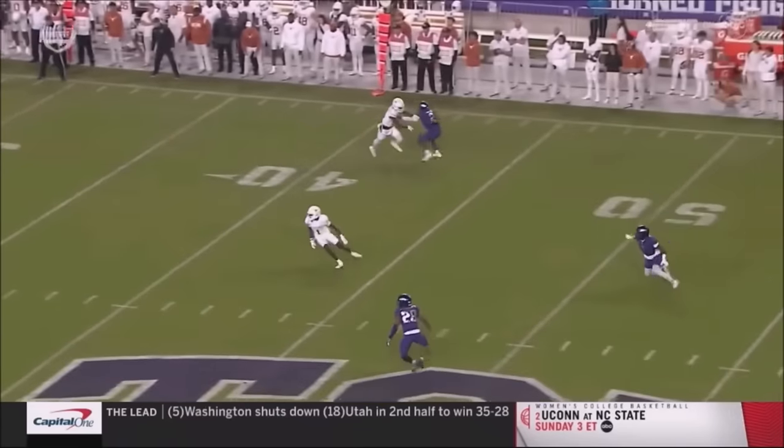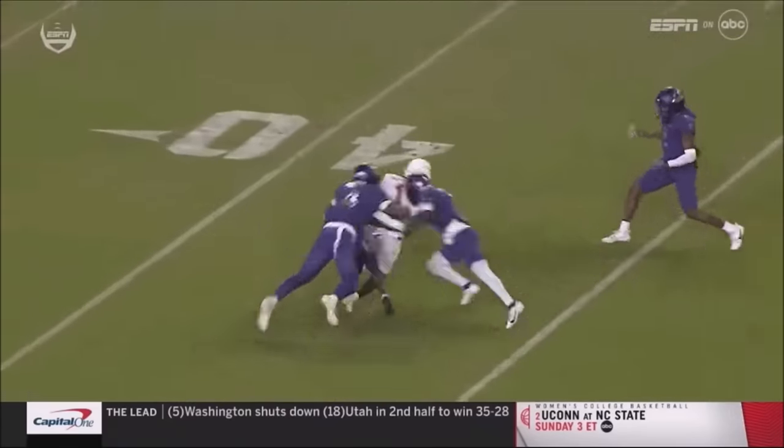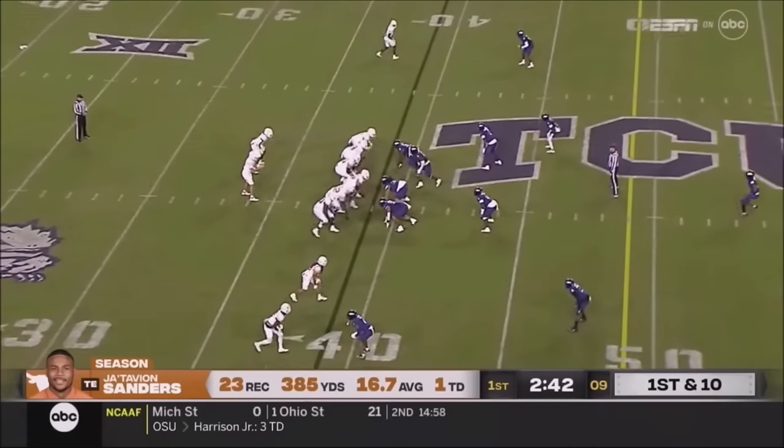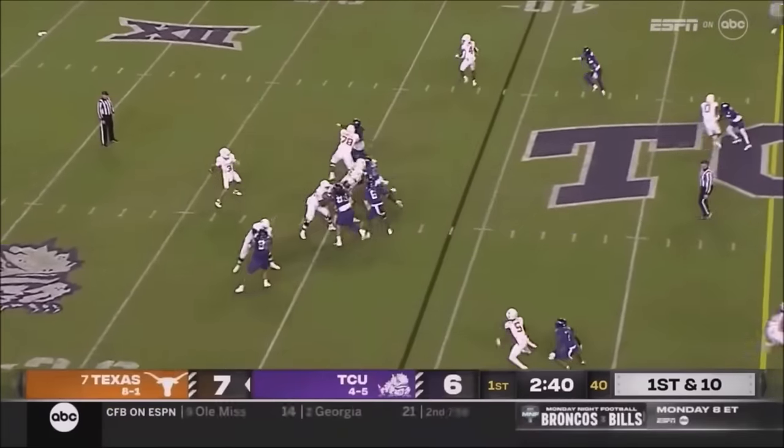Well, it's good protection, the hard play action. I love the route here by Xavier Worthy. You've got the mismatch that he is at that position. Texas will use him in a lot of different ways.